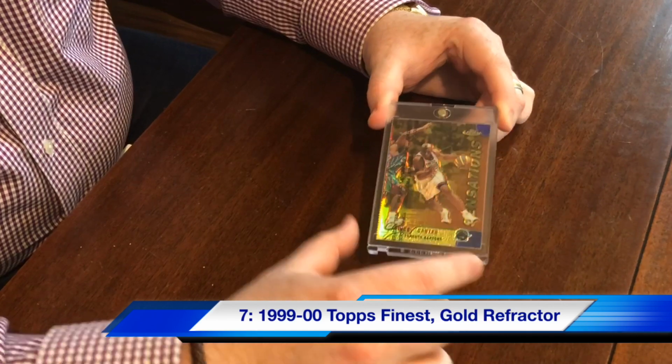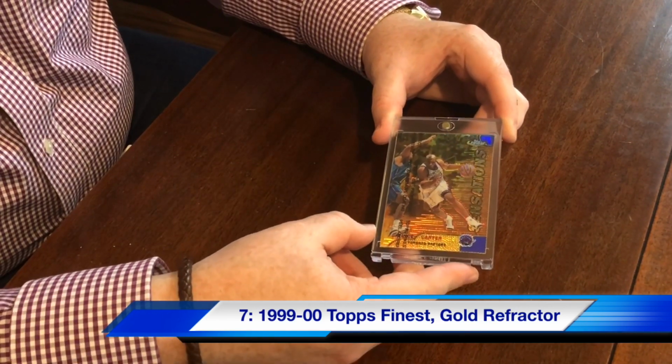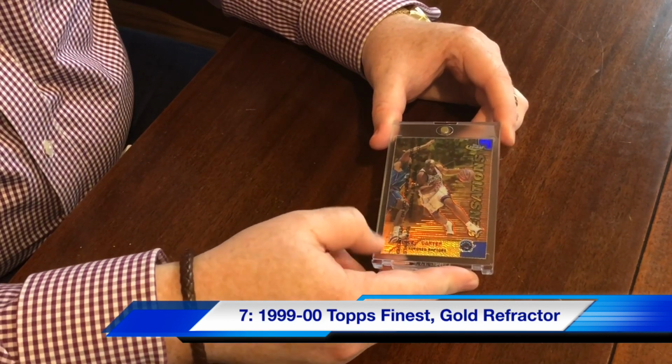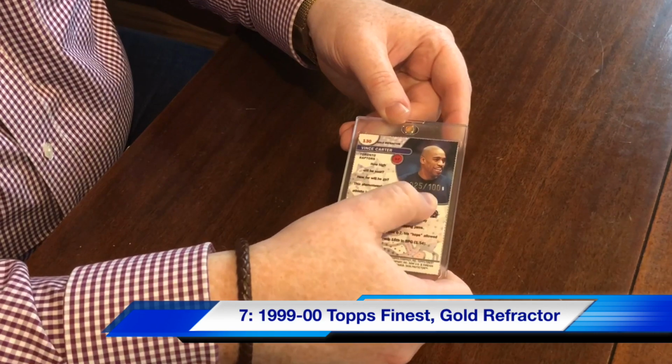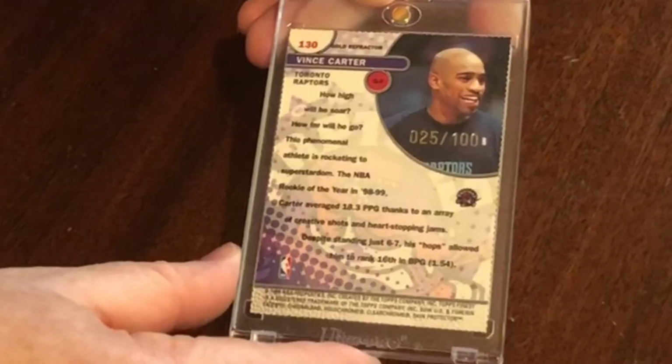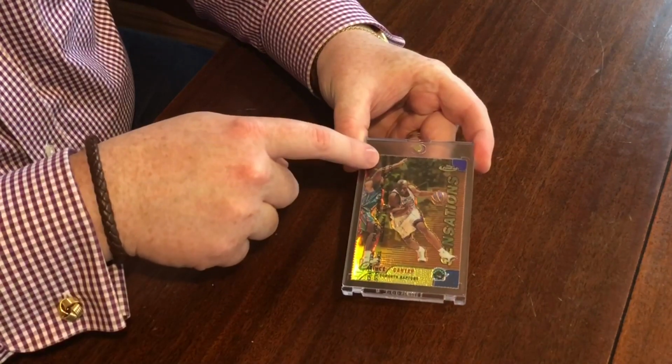So this one here, you can see the gold color. You can also see kind of perforated edges. That is intentional. So if you get one of these, that's not a manufacturing error. And then on the back, you'll see that it's numbered to 100. So this one is number 25 out of 100. So really cool cards. And you'll see the black lettering here.